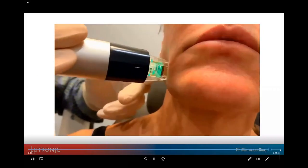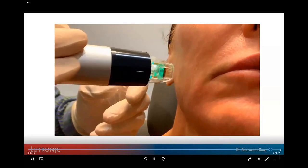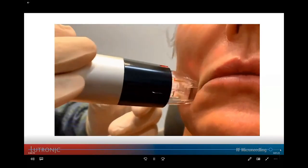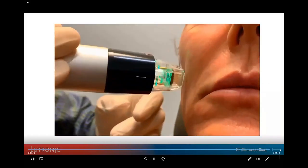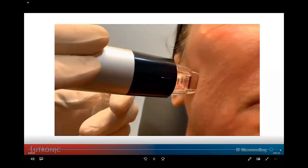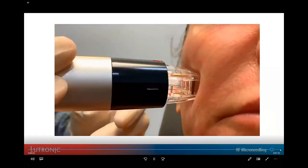Here's the device being used. It's very easy to hold on to. You just hold it. Again, the device does the work. You just simply want to have a little bit of pressure. 49 needles in and out, in and out. This is an interval mode where it's automatic. You can go up to about 0.4 second off time. Of course, part of that depends on how long your time is per pulse. So it's a very reliable insertion, extraction, insertion, extraction.